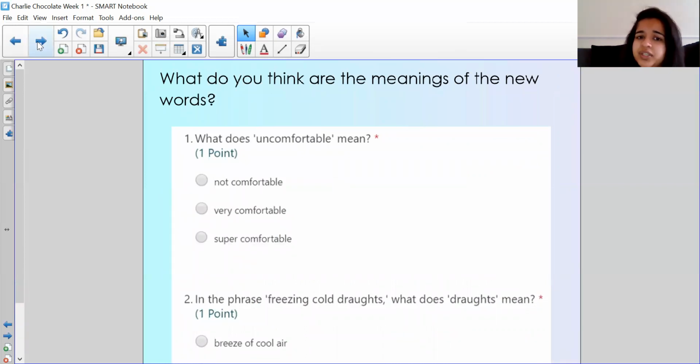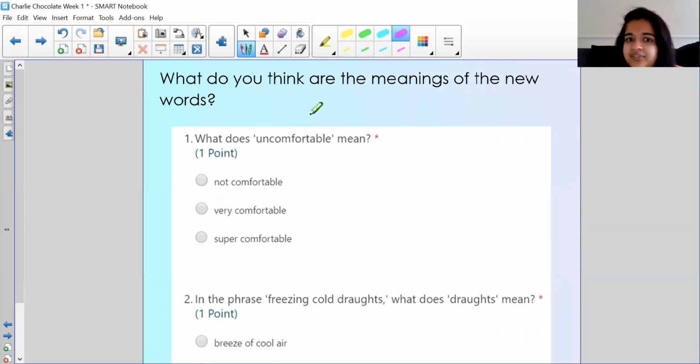And it is, what do you think are the meanings of the new words? Okay, so we went through most of these words. I didn't do the first one. But if you go onto Teams now and complete your assignment, please go ahead. If you want to rewatch the video for help, where I highlighted those words, go back, watch it again. It'll help you complete the assignment. The only one I didn't help you with was number 1, because I want to see if you remember the use of your prefixes, a big focus last term.